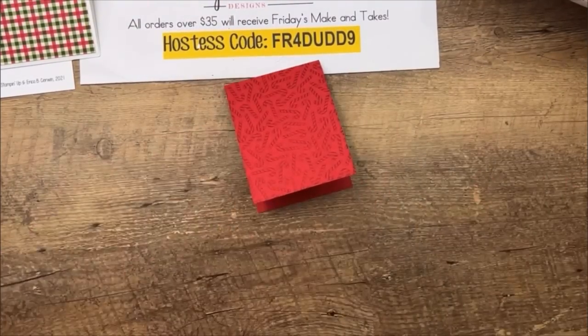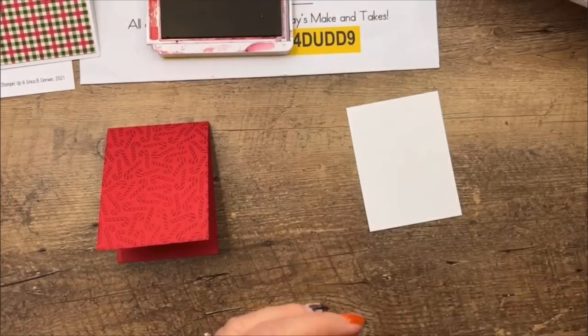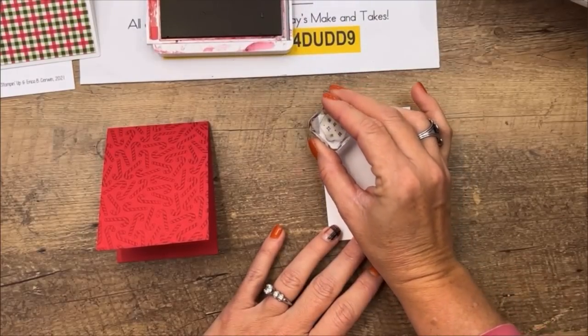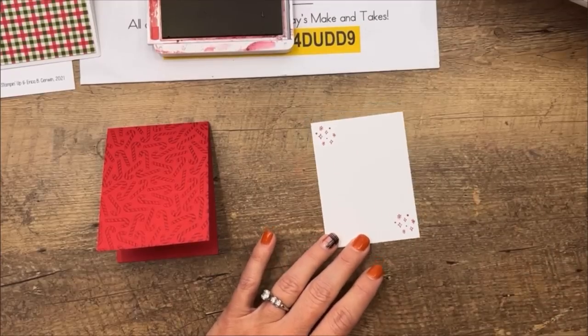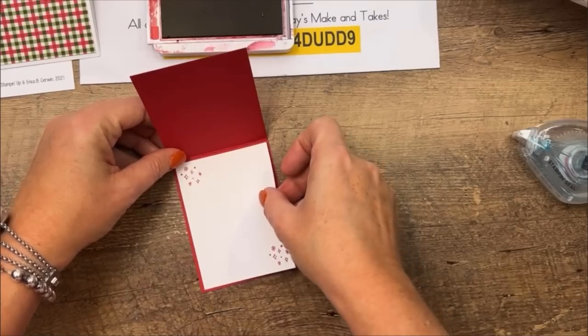All right. Now I have a piece of basic white, and I'm going to use this little, I don't know, what would you call this? A sparkle image. I'm going to do that in the corners. And you know what? I think that yesterday, oh no, this one fits.